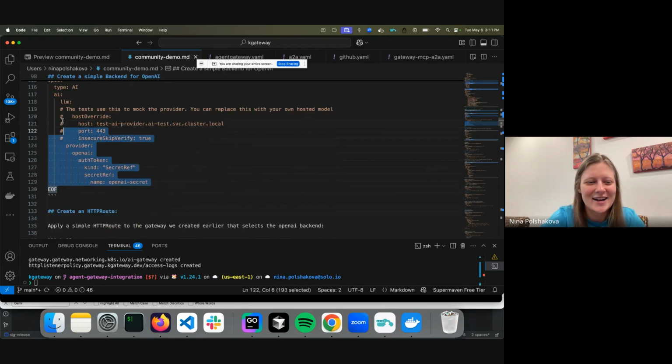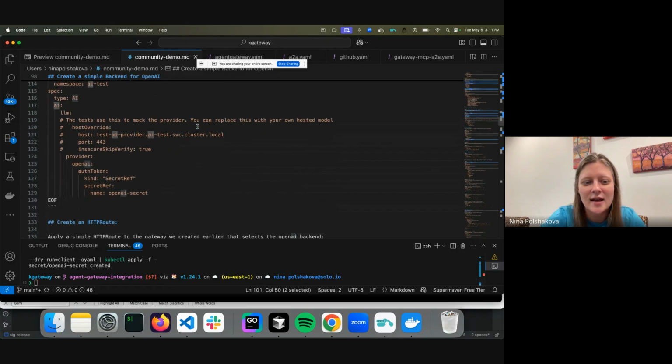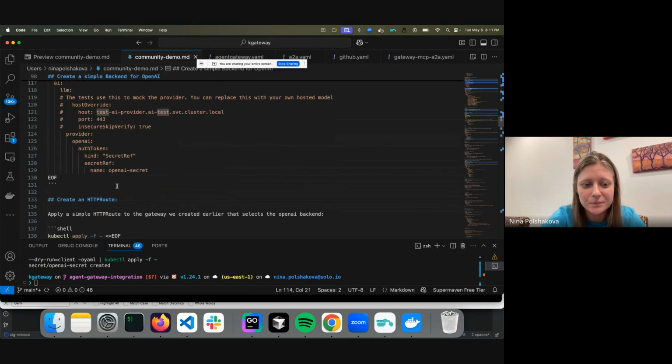So let me apply that. And then I'll also create the secret. This is just creating a secret called OpenAI secret in the AI test namespace. And that matches our provider secret ref here, because this is also in the AI test namespace.